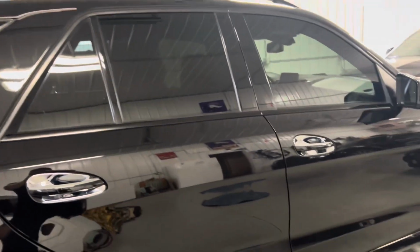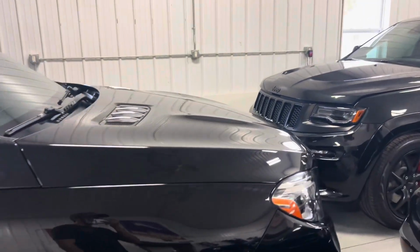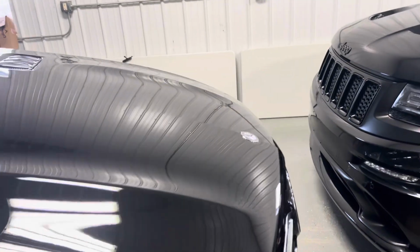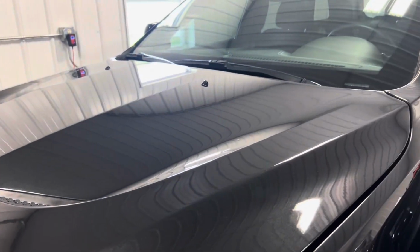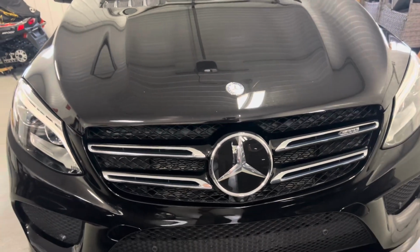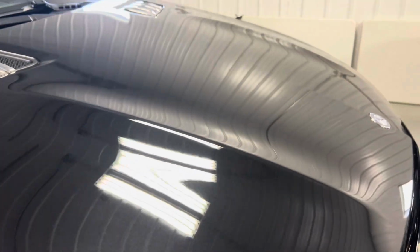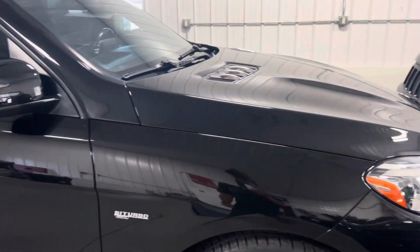And one thing to note here, this is a new scratch. Mercedes-Benz clear coat, and I've done other Mercedes before. This is very, very high quality, even compared to these SRT vehicles. So they can be a little bit tougher to detail at times than your average run-of-the-mill SRT black or any color for that matter. So taking a look at the exterior here, the paint for 60,000 miles, it could be in better shape. But for most people, this is a lot better than what a 60,000 mile vehicle would look like.